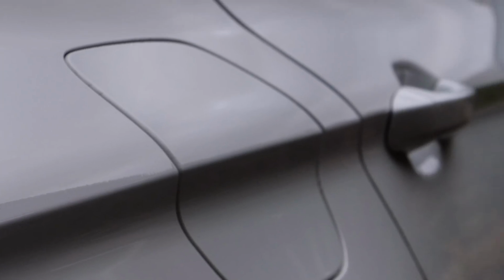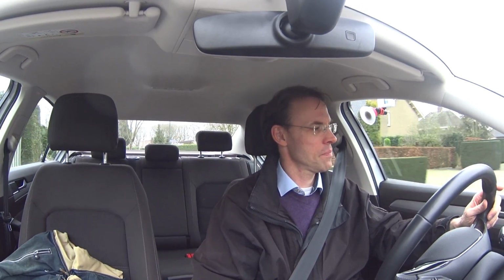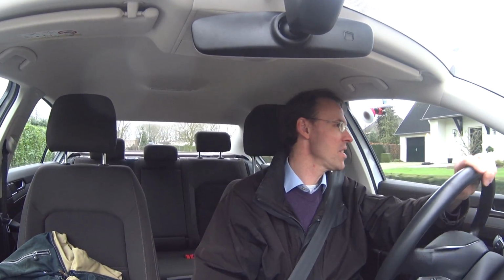Oh, sorry. To finish up, big car, nice car. Maybe a bit boring outside, but that nice strip over there is just what it needs, because it's very thick. All the space you really want, but large, but really very nice. The 1.6 liter engine is responsive enough.